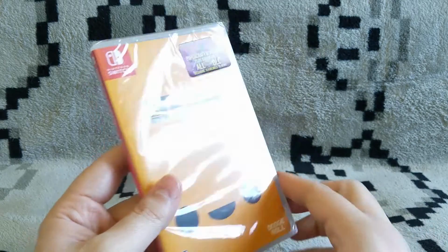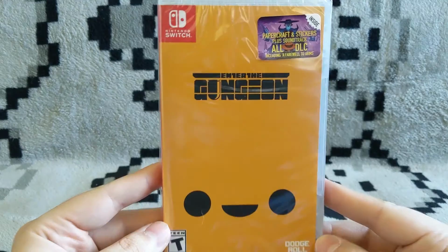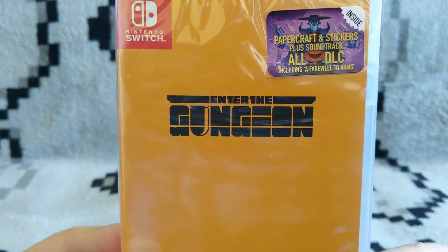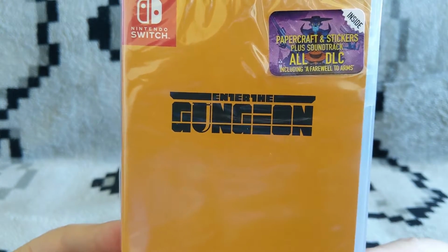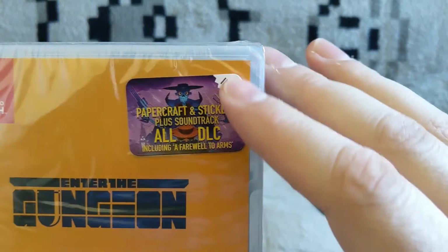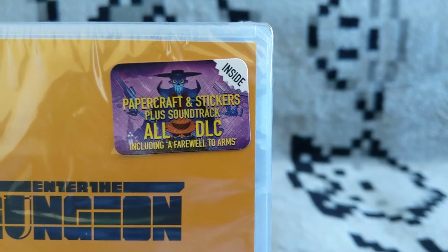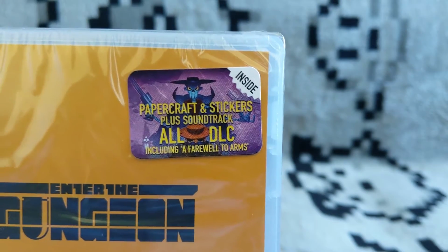take a look. First thing we can see, it's still wrapped in plastic, otherwise this wouldn't be much of an unboxing. We got the title Enter the Gungeon with the U being a bullet. I think this is very stylish. Looks really good. Just above this, we have a little sticker on the outside of the plastic that shows that this includes a bunch of papercraft stickers and a soundtrack.